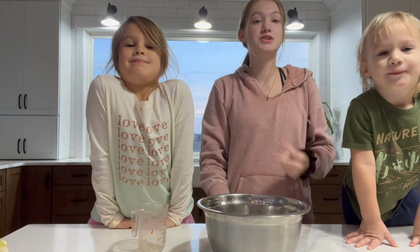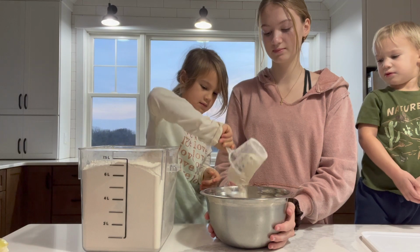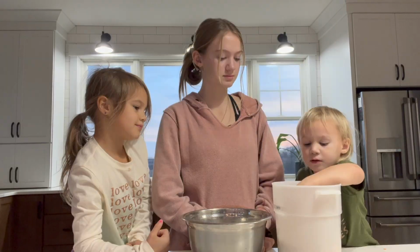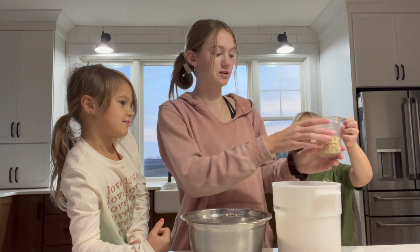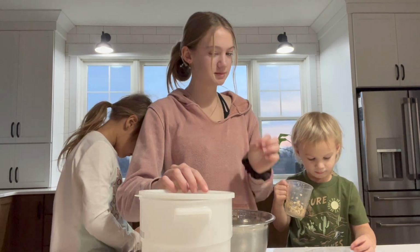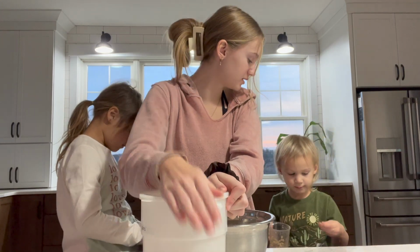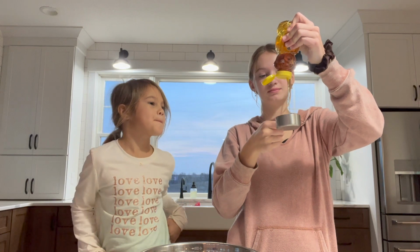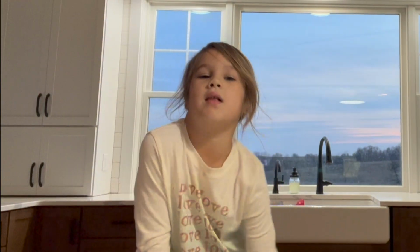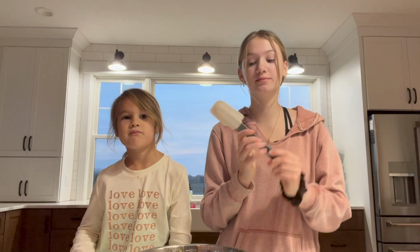Okay, now we need 2 cups of flour. Now we need 2 cups of oats. Thank you. Let me do the rest. Good job, Owen. You could be a chef one day. Okay, now I need 2/3 cups of honey. Oh man, this is gonna take a while. Now I gotta stir it.